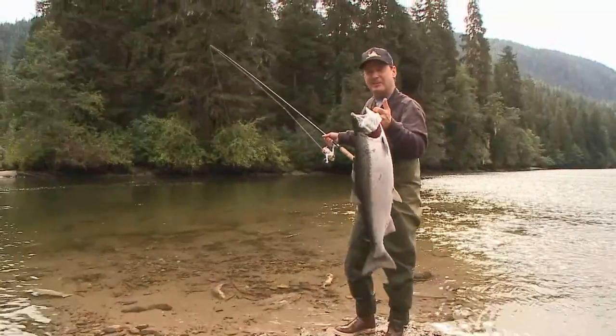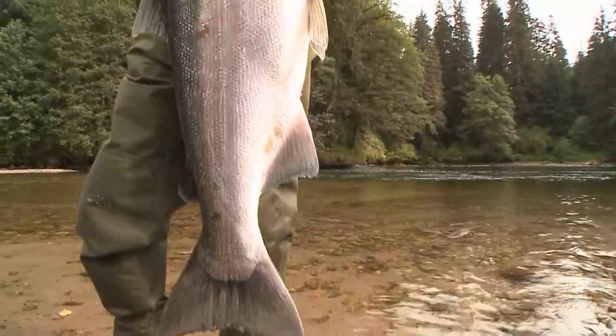And that's why it's my favorite time of the year. Silver salmon in Alaska, fresh out of the ocean.